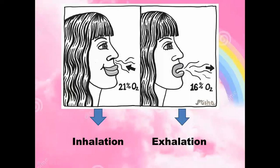Again, when we breathe, we make two things. This one, when we take a deep breath to take oxygen, is called inhalation. And then we make this one when we get carbon dioxide and water vapor out of our mouth, and this process is called exhalation. So the breathing process consists of two processes. The first is inhalation, when we take the oxygen from our nose, and the other is exhalation, when we get out carbon dioxide and water vapor from our mouth.